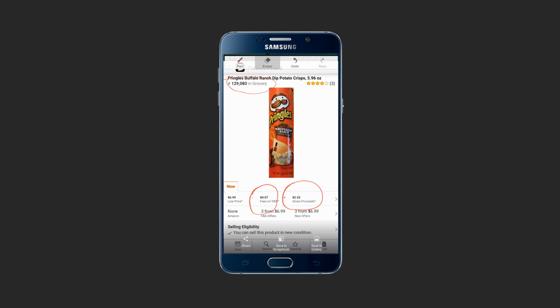Out of that $6.99, Amazon will take $4.07 for fees, again, for storing it in their warehouse, for packaging it and shipping it to your customer. So out of that $6.99, you will receive $2.92.